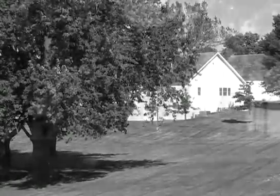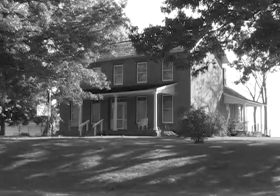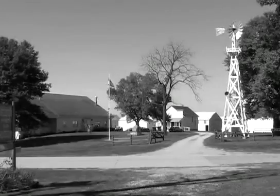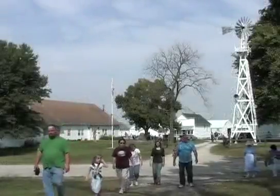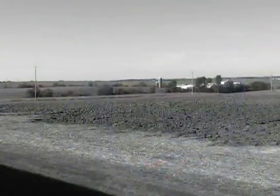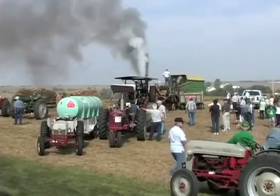For most of the year, the Nelson Pioneer Farm stands as a monument to a way of life that is for the most part faded away. However, come September, the Nelson Pioneer Farm comes alive. For decades, people have come from far and wide to see how their ancestors lived on the Pioneer Farm's yearly revival. The Pioneer Days have been going on since 1962.